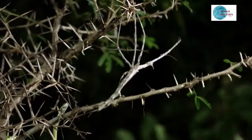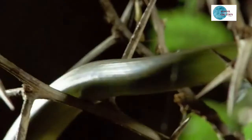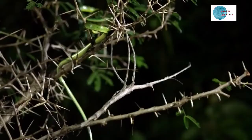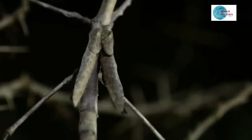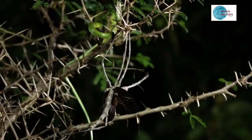But when her clever camouflage doesn't quite cut it, she has another trick up her sleeve. Wings. This sudden flash of color is designed to startle predators. But the snake isn't perturbed.